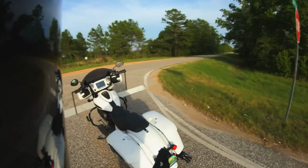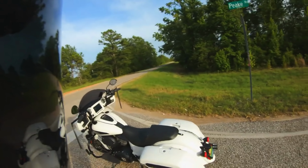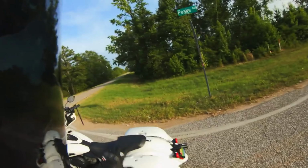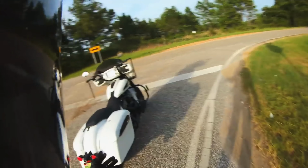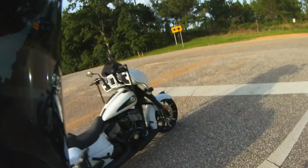But then this is Lloyd's cam. This isn't Indian's cam, so I don't really know what Indian's cam feels like in this bike, but I do know what the 116 feels like. But again, it is very close, but it is so good.